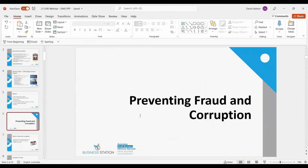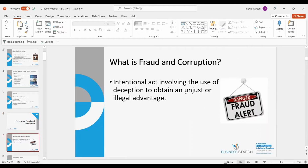So the first area we're going to look at is fraud and corruption, and you probably associate corruption and the like with government, but it can happen in business as well. And we're going to look at what is fraud and corruption first, and then we'll look at some ways and means that you can protect yourself from these sorts of things. So fraud and corruption are intentional acts involving the use of deception to attain an unjust or illegal advantage. So that is someone using your business information, your assets, your finances to obtain a personal advantage for themselves or some other illegal advantage.